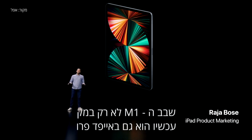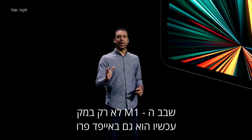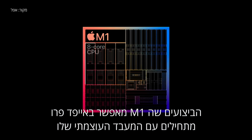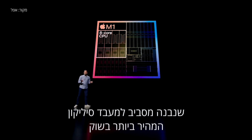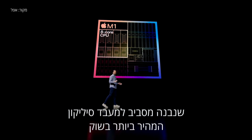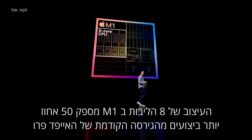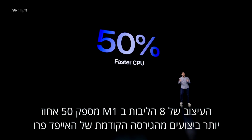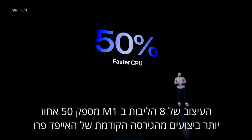The M1 chip is not just in the Mac, it's now in iPad Pro. The next level performance that M1 unlocks on iPad Pro starts with its powerful CPU. Built around the world's fastest CPU core and low-power silicon, the 8-core design of M1 delivers a whopping 50% jump over the industry-leading performance of the previous iPad Pro.